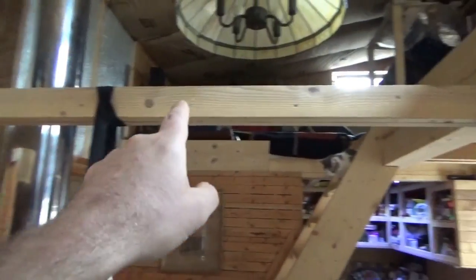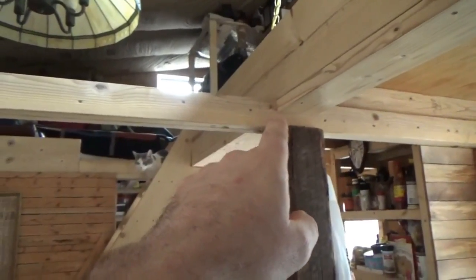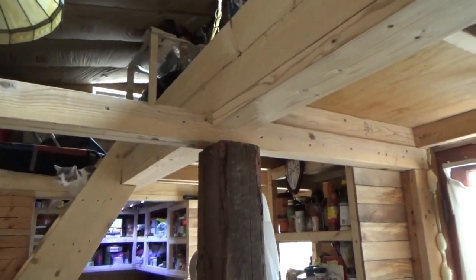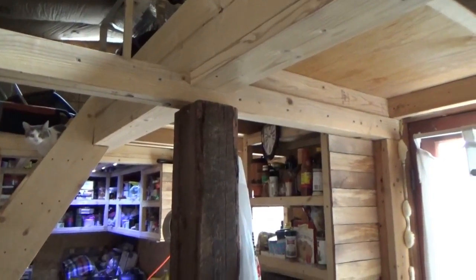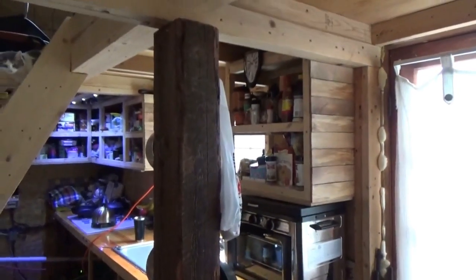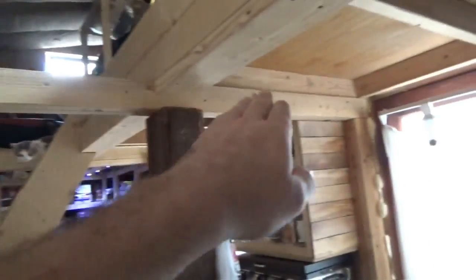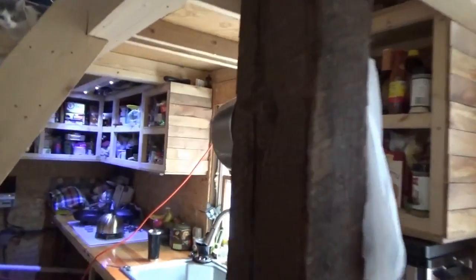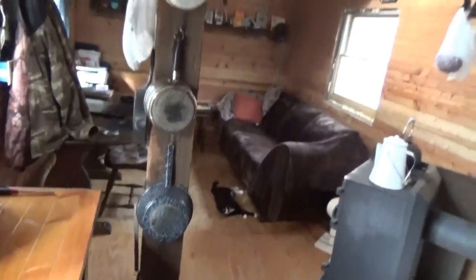The beam is originally I wanted to use barnwood for that, and I used 2x4s, doubled up, screwed and glued for strength to hold up my catwalk, my loft. But the barnwood post is a beautiful addition to the tiny house on wheels, I think. And eventually I'm going to cover this with barnwood as well, so it blends in and it has the appearance that I always wanted.